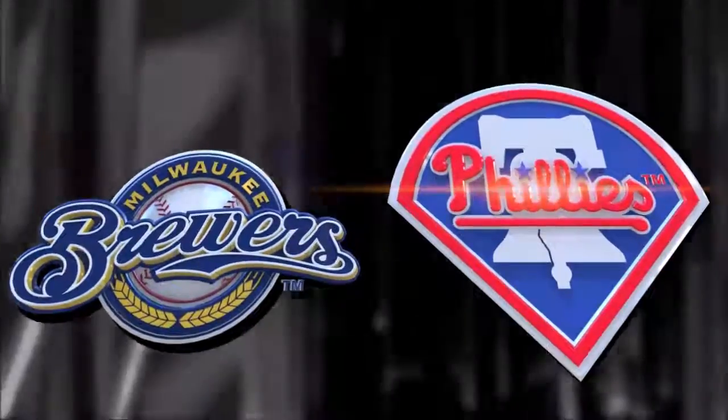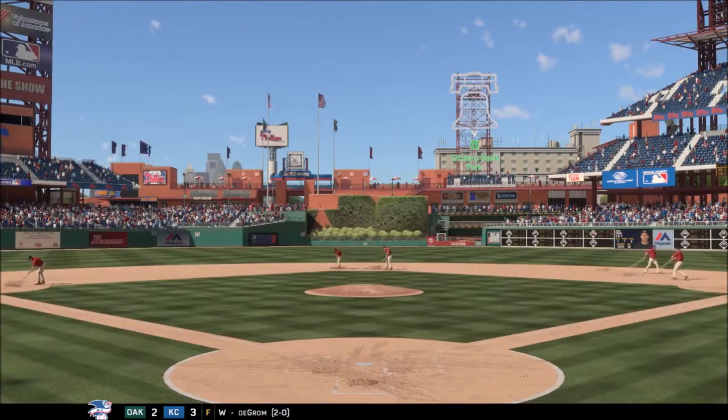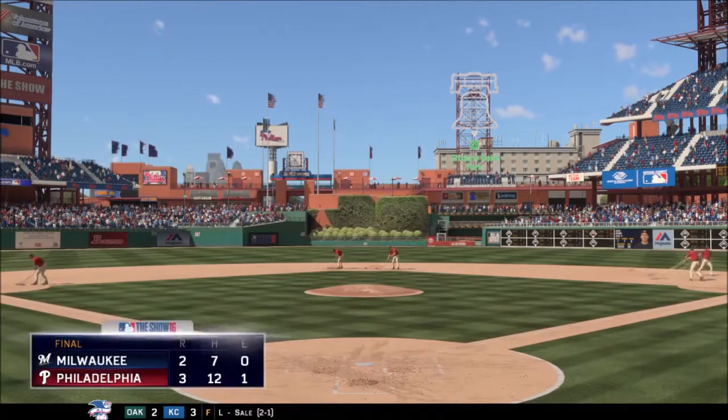Tightly contested ball game here, so it makes it hard to find our top player of the game, but I think this fella right here would seem to be the logical choice. Yeah, you see a couple of hits for him in the ball game.